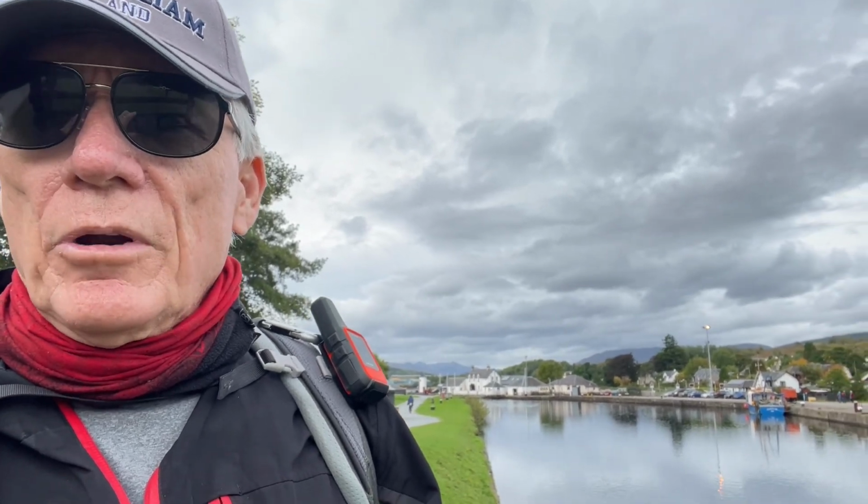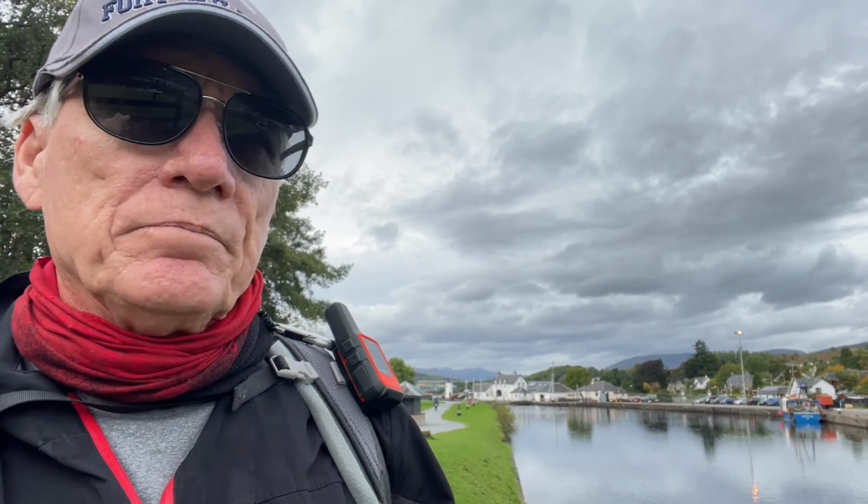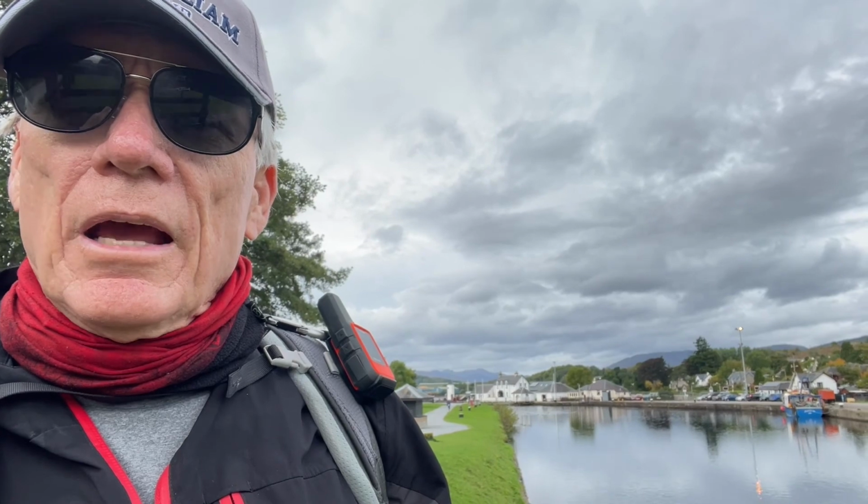I'm about 3.5, 4 miles outside of Fort William now, and we're going into Corpach, and this is the first lock to head up the Caledonian Canal.